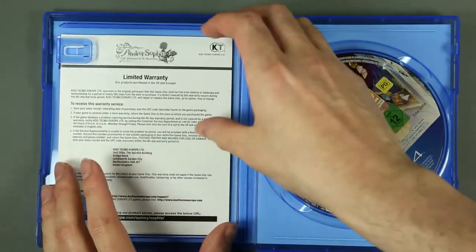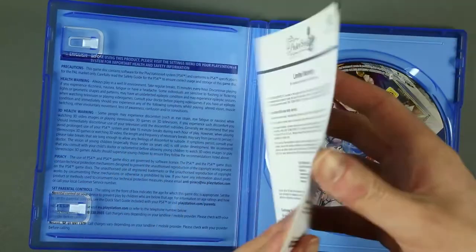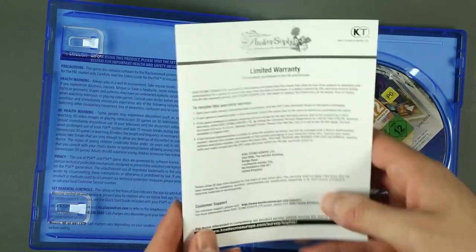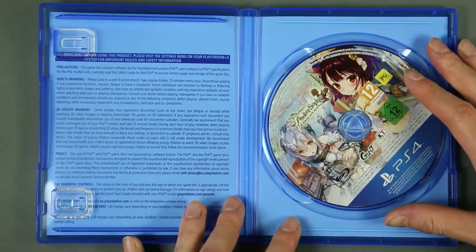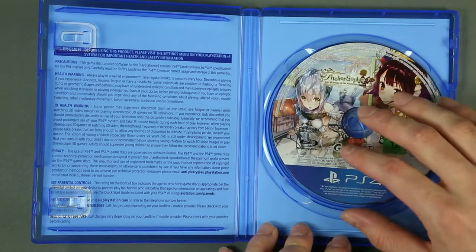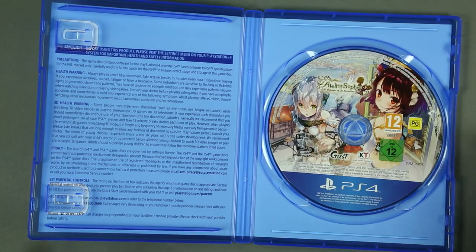Being this a PS4 game, oh well, my eyes spy a not so manual, just a warranty booklet, usual. And nothing much in the game itself.